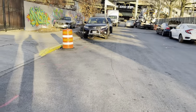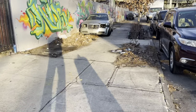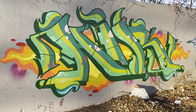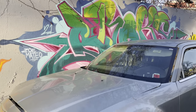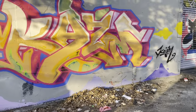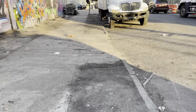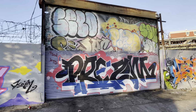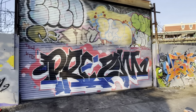All right, now we're coming up on the other side here. Okay, we got some cars blocking, but there's still some good stuff. Love the colors. Unfortunate this is blocking, but whatever, we catch some of it. Chasm. Oh. Check that out. Get a real idea of what's going on with it.